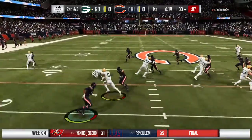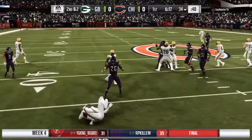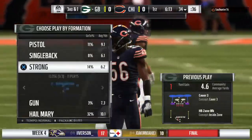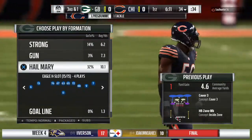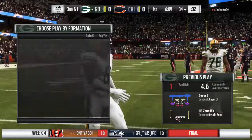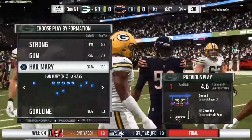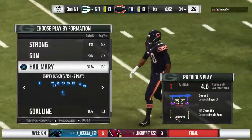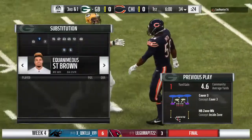The former Indiana Hoosier here, Tevin Coleman. And he'll be taken down right around the 34 after a pickup of only a yard. I know the scouting report on him is that he doesn't possess the eye discipline to be an elite linebacker. And what that means is his ability to read, react, and make a play. But on that one, he looked like one of those guys.